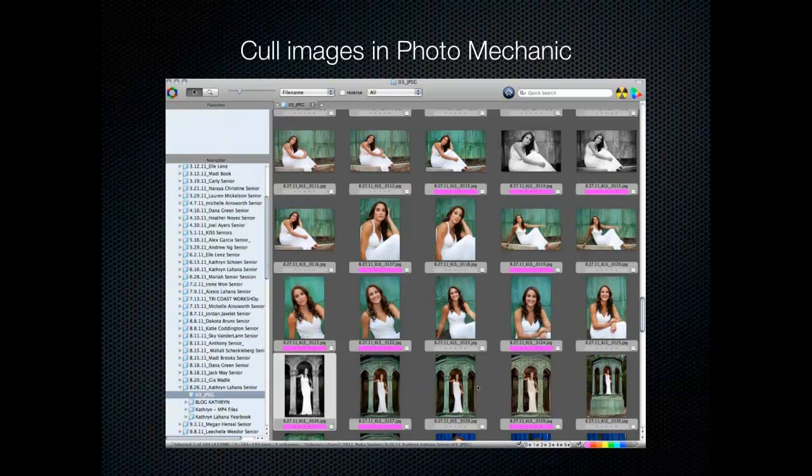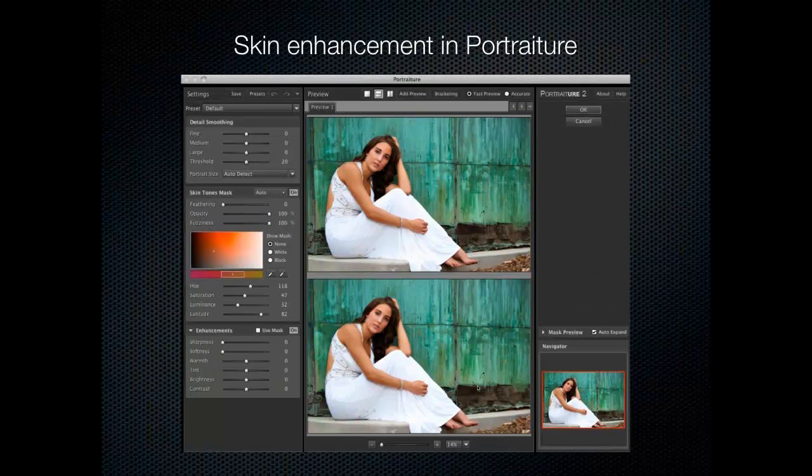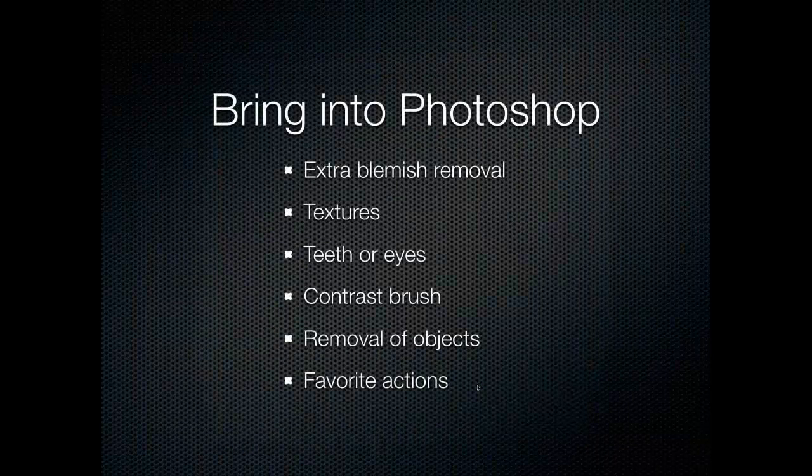I cull all my images in Photo Mechanic. I do all my editing in Lightroom, light blemishes, color correction, things like that. I do all my skin enhancement in Portraiture. You can use it for Lightroom or Photoshop, incredible software. For skin retouching, I absolutely love it, does a fabulous job. Things I use to bring into Photoshop: extra blemish removal, textures, teeth or eyes, contrast brush, removal of objects, or favorite actions.